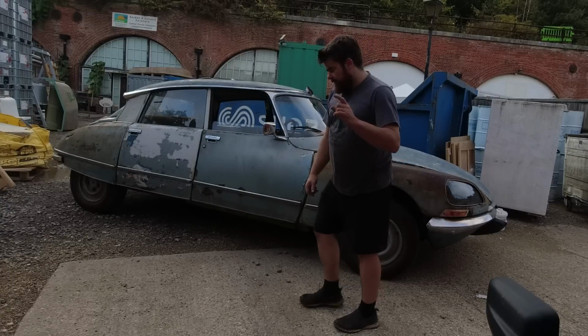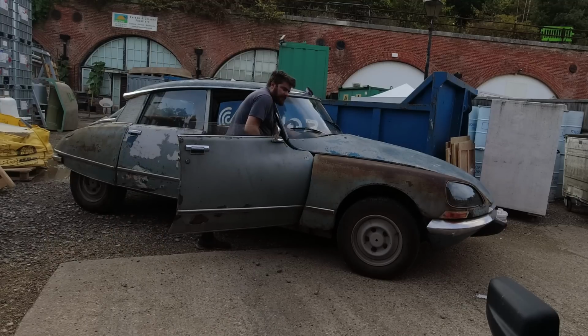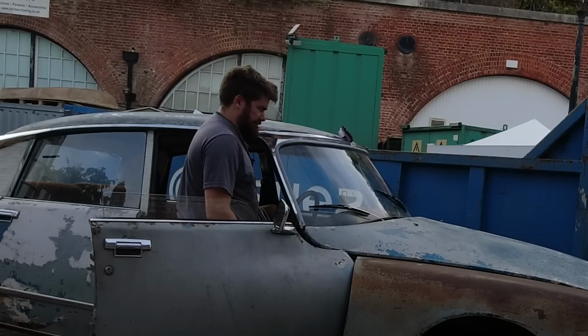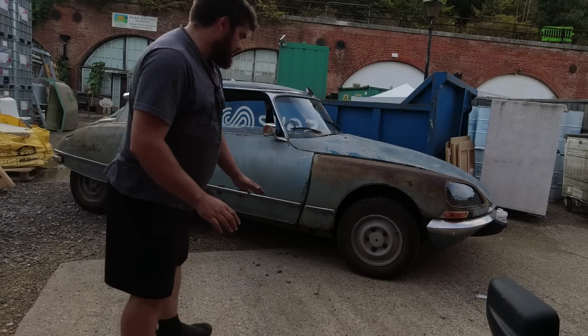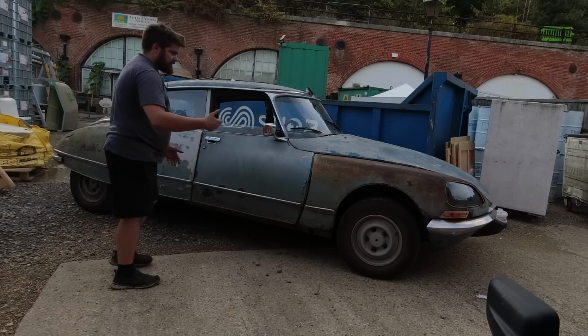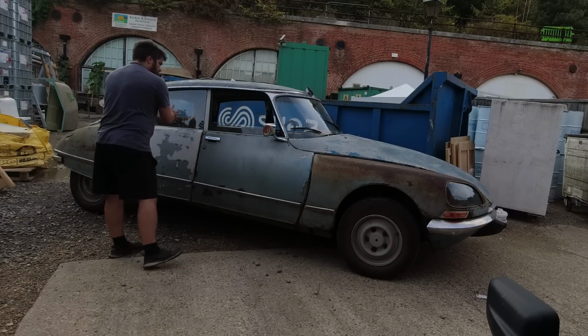Do you want to hear it start? Of course you do. Oh, no. I didn't even have to turn it off. It did it itself. No matter. It doesn't have an exhaust. I mean, from what I can see, there's no exhaust at the back. I need to get it on the ramp to have a proper look, but I think it comes to about here, and then there's nothing.